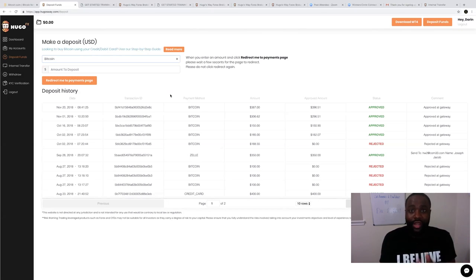Now, the thing about Bitcoin, I'm going to be honest with you, the price fluctuates because it's like buying an asset. The price can go up and down. Let's say you buy $40 worth. Once you log into your account, it may be 37, it may be 36. But what you want to do is transfer this money over to your Hugo's Way account. Once you do that, it is great, and I'm going to have an instructional video on how to do that. So you deposit the funds, you already know how to do this right here.